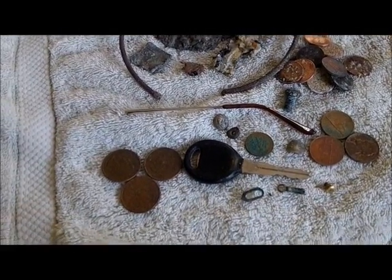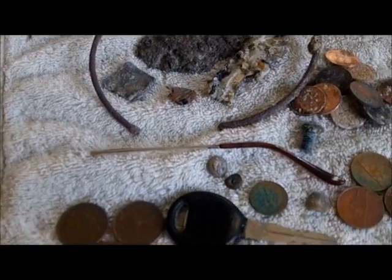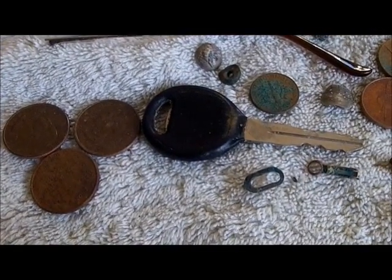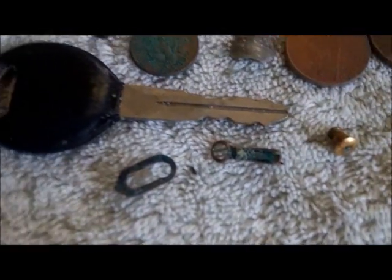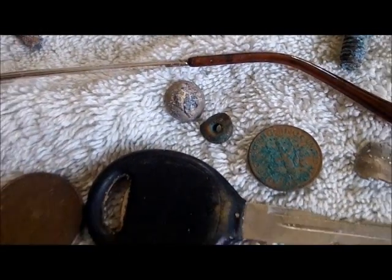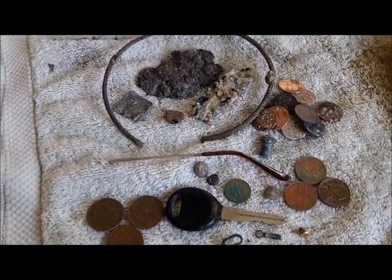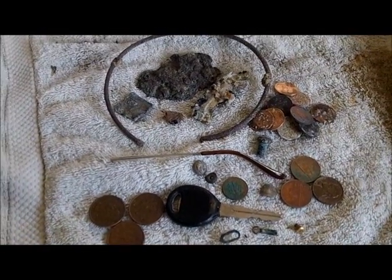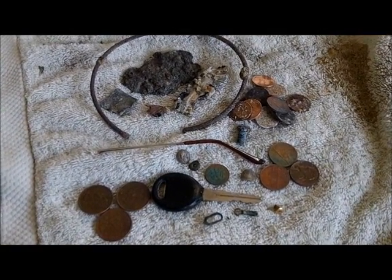Thursday's nut. Nothing special. Nothing at all. Just a clad key and some little crap. I'm going to show you a nice button, though. Some buttons, but one of them is really nice, that Beaver found.